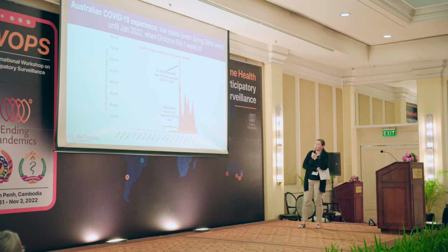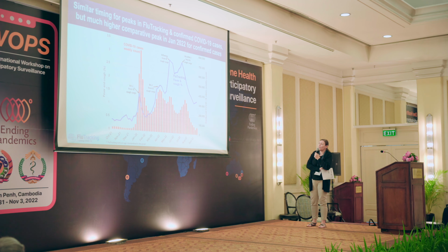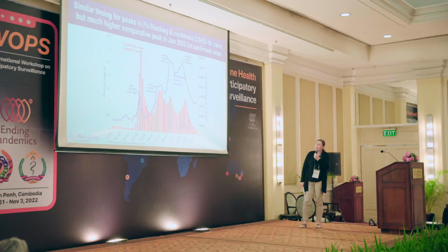So just sharing with you some data from Australia and COVID. These are the weekly confirmed cases. And in Australia, we had really low cases even during the Delta wave, right up until January 2022 when Omicron BA1 hit. If you overlay the flu tracking fever and cough data here, you can see that the timing of the peaks of the flu tracking fever and cough data really align well with the peaks in the confirmed cases.